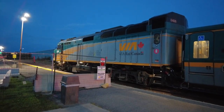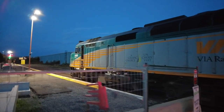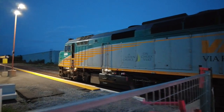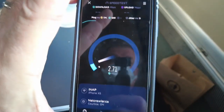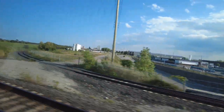Our consist today is made up of 5 LRC passenger coaches, recently renovated with new seating layouts, and the locomotive is a General Motors F40PH-2D, unit number 6406, originally built in 1986 in London, Ontario, and re-equipped in the early to mid-2000s. VIA offers free Wi-Fi on board, but speeds are slow, so not much good for anything but light browsing and email. However, there is an onboard app that you can access with your smartphone where you can watch movies, TV shows, and news.